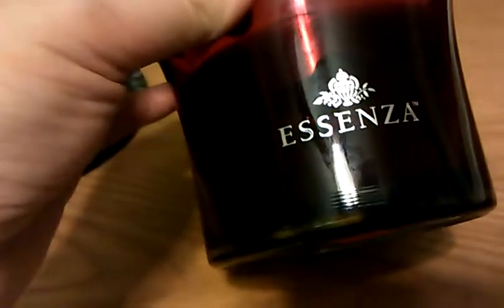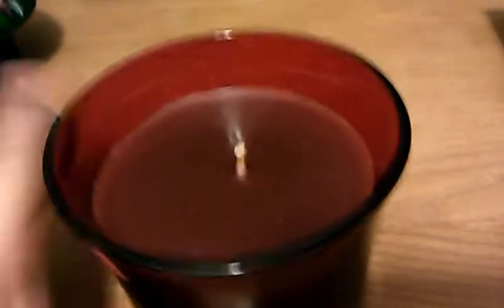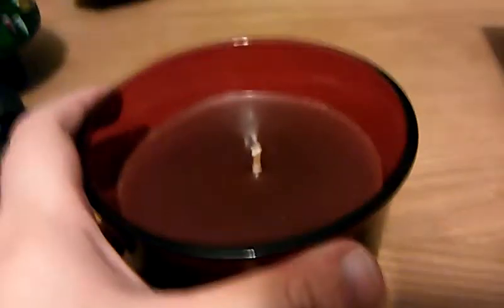Now this was a little bit more than what I wanted to spend, but this was $3. But it's an Essenza. Now I didn't know what that was, but it looked fancy. It's never been used. This is a huge candle. I want to say 12 ounces, but I can't really say. But it is heavy. It is beautiful.